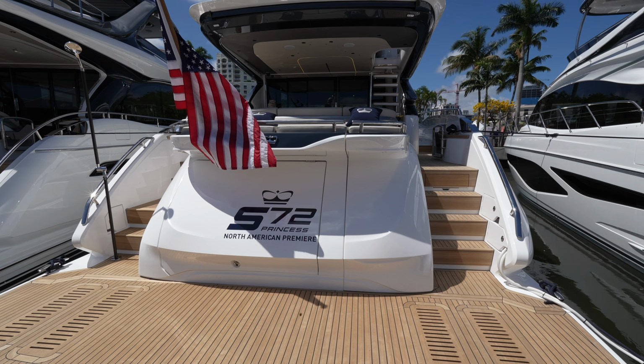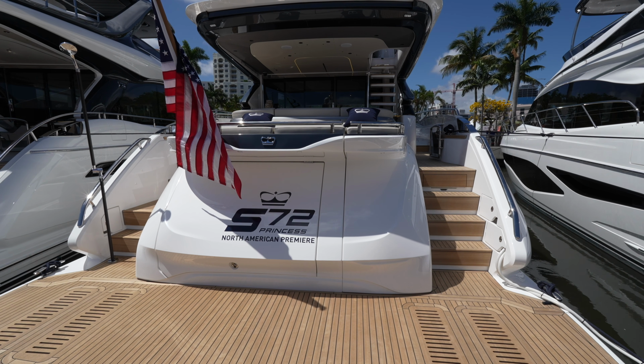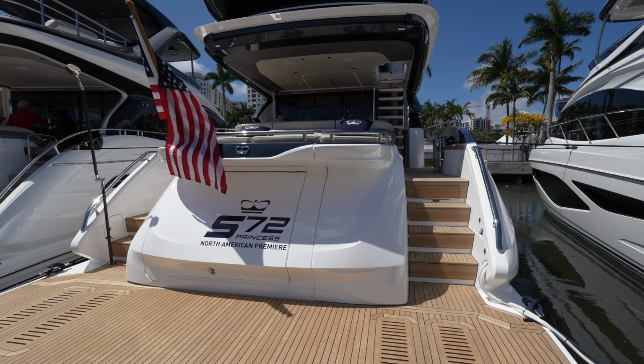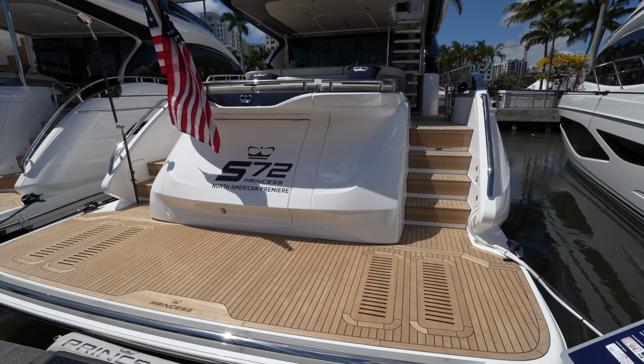Like I said, this yacht combines the sporty looks of an express cruiser with the functionality of a pretty good-sized flybridge up top. You're getting the best of both worlds on this one, and I'm a huge fan of the S class from Princess. Let's go ahead and get started with this yacht tour.